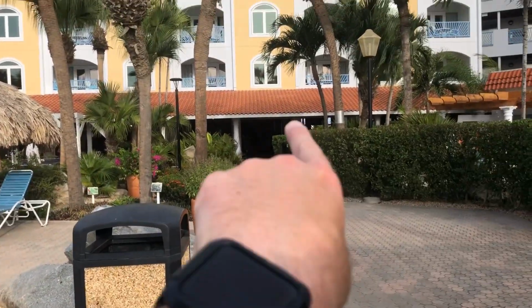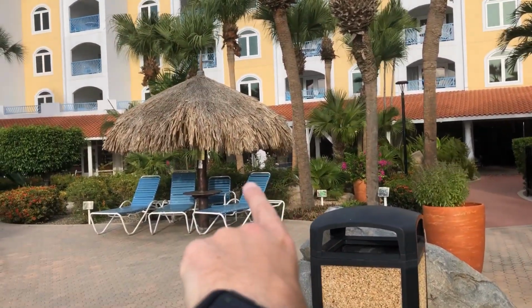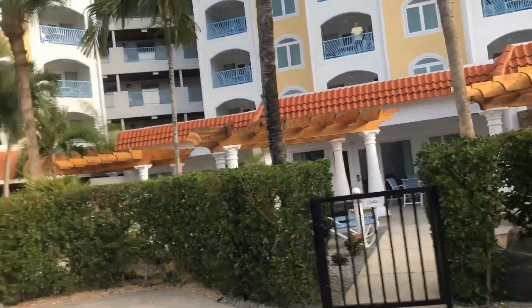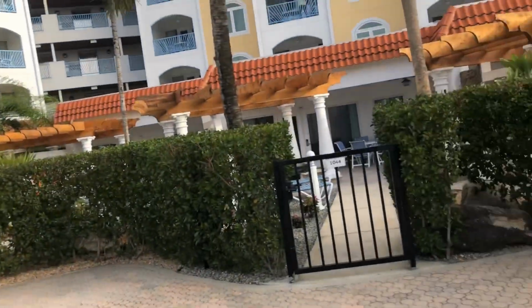So here we are. We're kind of back at the lobby. The lobby's right there. That little bar we talked about earlier was there. You see a couple people playing ping pong table. Along the other side of the resort, over there was where the hot tubs were, back by there. They built these new ones.